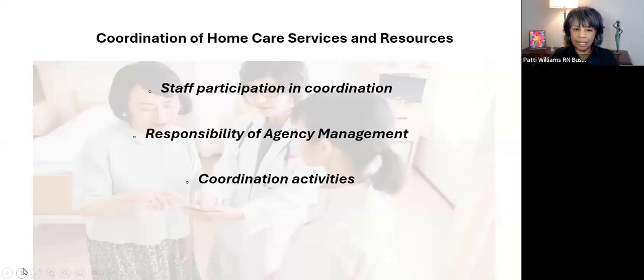So I'm going to look at 3 areas. One of them is the staff participation in coordination, the responsibility of the agency management, and I'll talk a little bit about some coordination activities. I won't cover all of them, but there are a lot that I will cover and maybe give you some examples.